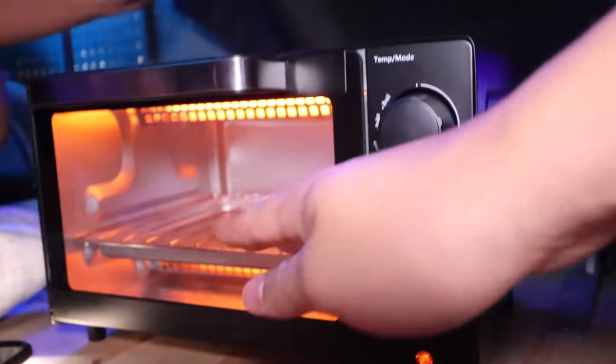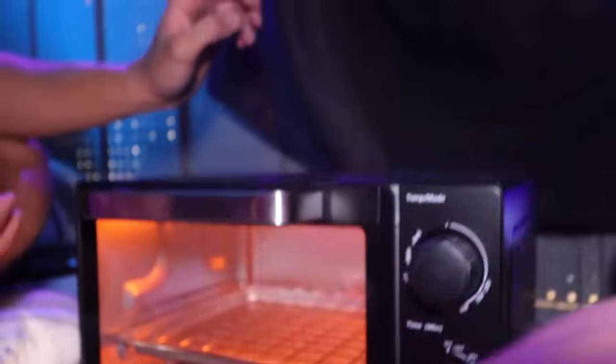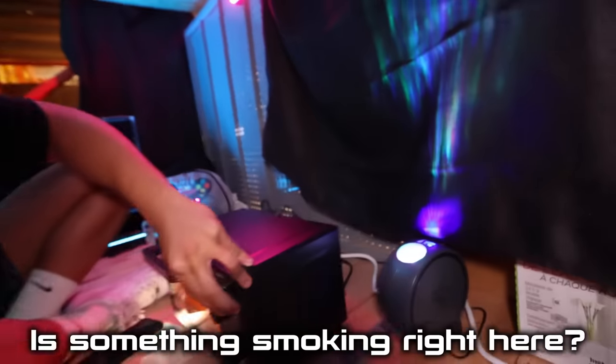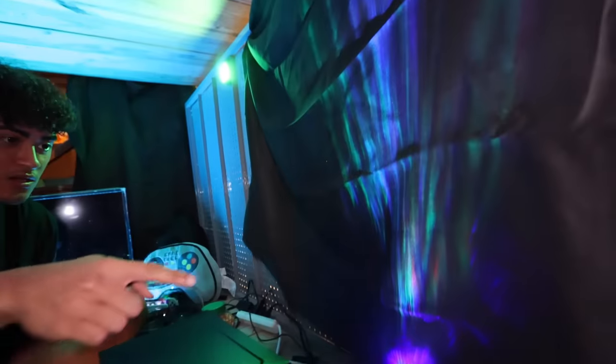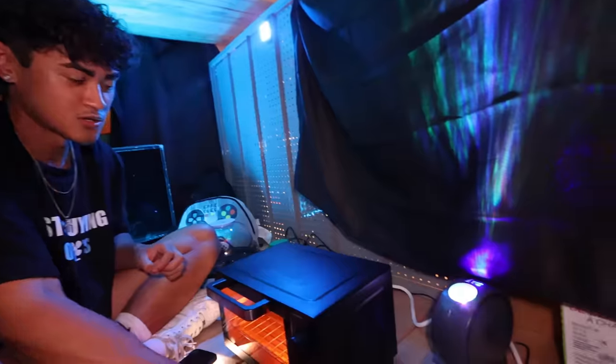Look, it's hot. Look at that. It is glowing red in there. It is warm to the touch. Something's smoking right here. This is not safe, huh? It's smoking. I don't know if you guys can see it. That's not good. There's something smoking.